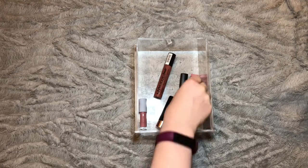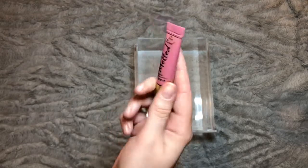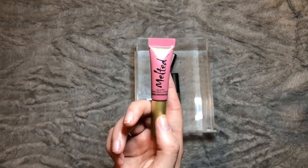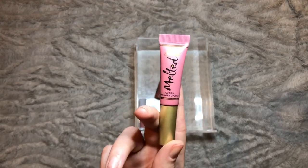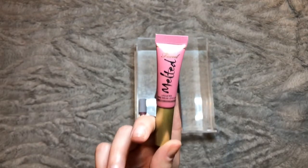The lip products. First one we have is this Too Faced Melted Liquefied Longwear Lipstick, and this is in the shade Chihuahua. I hadn't reached for this for a long time, so this was in here purely to give it some love. I do really like the formula of this. It is a really nice shade, but I think this might be on its way out.